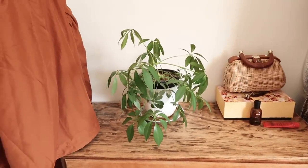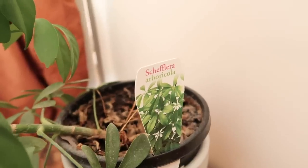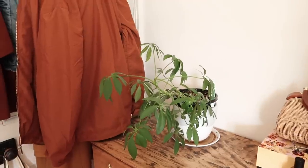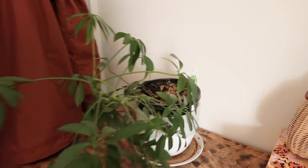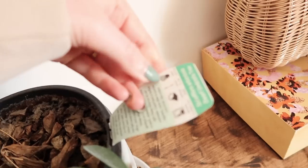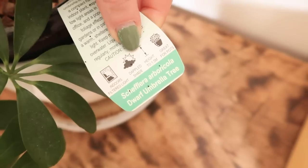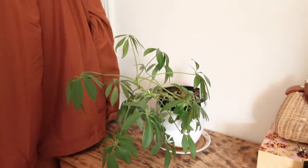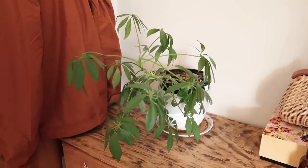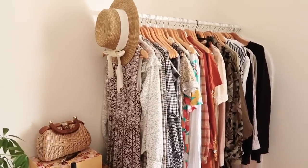And then on top of the drawers, I have my plant. I don't even know what sort of plant it is. You can see it here on the label. I've had this plant for about 5 years, I think, but it's really starting to look pretty sad, and according to the back of this, they can grow to be about 1.5 meters high. So I think it's just a bit sad because the pot's maybe a little bit too small for it. And I need to get a little stick to help support it upwards a bit so it can grow into its best self.